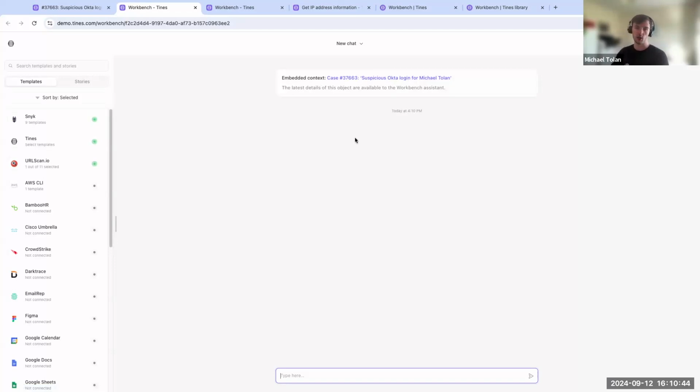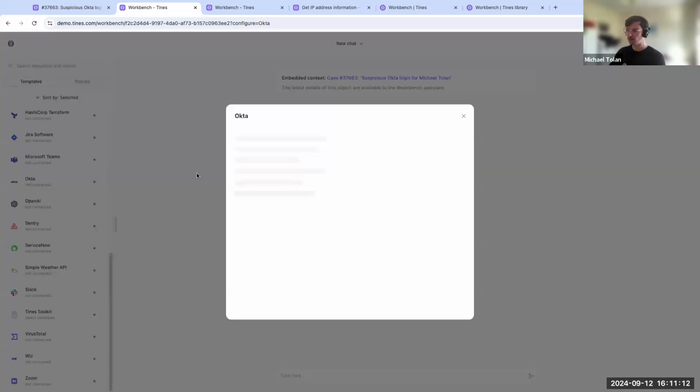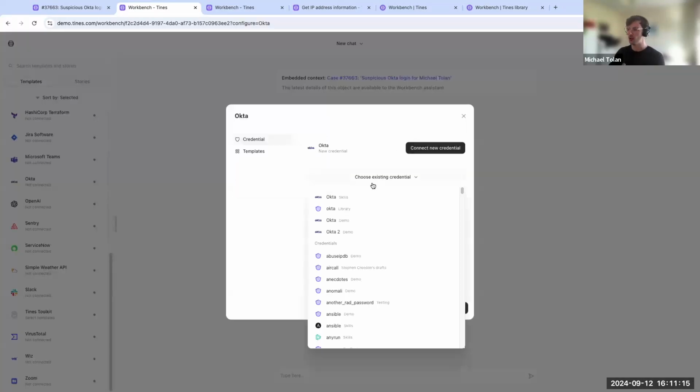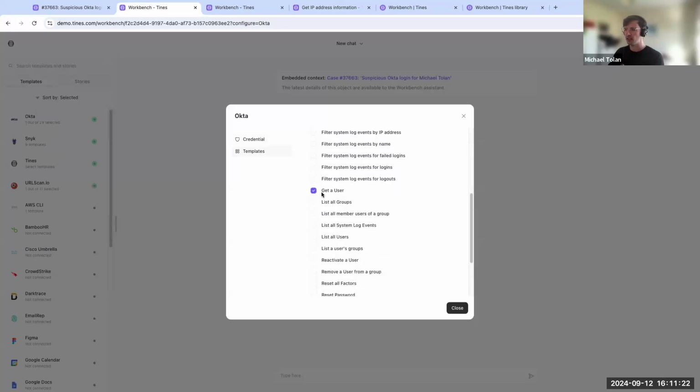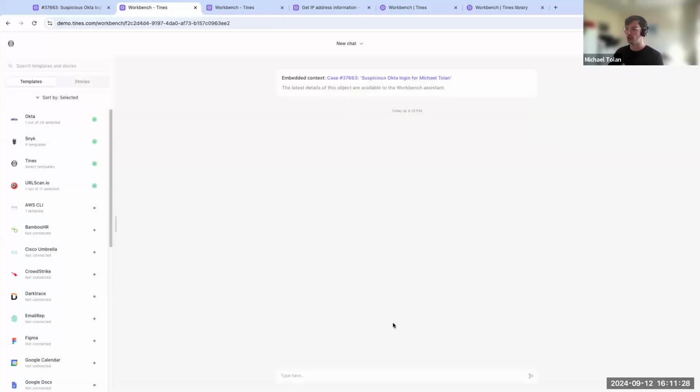The first thing I want to do as an analyst is look up that user in Okta. If I look to the left here, within Tines we have the idea of credentials and giving the user access to specific tools. We want to only allow the Workbench to work with the tools that you've given it access to. I have a few selected here. If I scroll down to Okta, I'm going to click connect. I'm going to choose an existing credential that I have, all of these stored securely in Tines. For the moment, I'm just going to use get a user, but you can click all of these, whatever suits yourself and your team's needs.